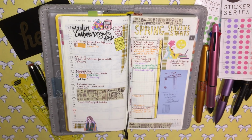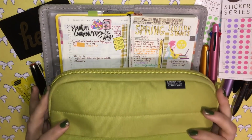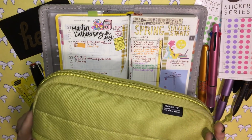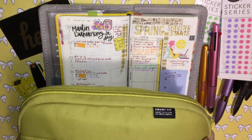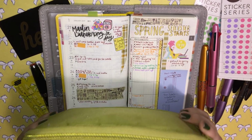And another thing, if you saw my last video, then you know that I was using a super cute bear pencil case. However, that is no more. It survived Tuesday. After that, I realized I only needed one pencil case that can kind of do it all. So I'm back to using this behemoth.